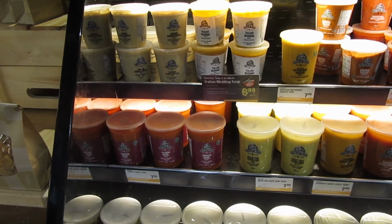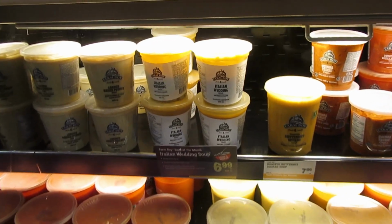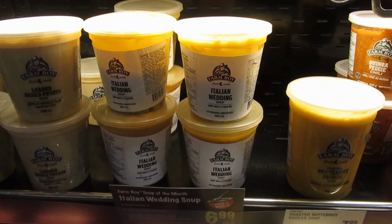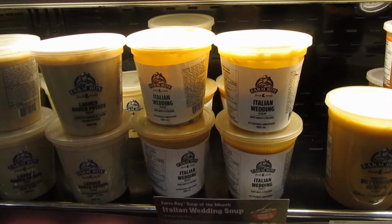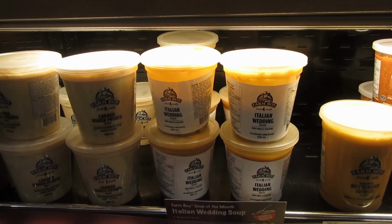The soups here at Farm Boy are really good, especially for something quick. Surprisingly, the Italian wedding soup, which we call stracciatella, is very good. And for an Italian to say that, that's something.